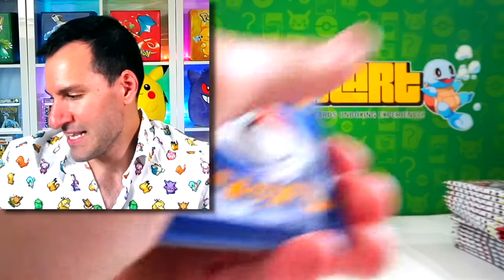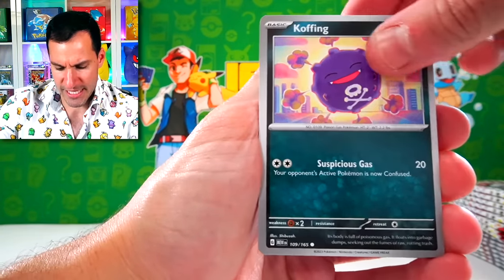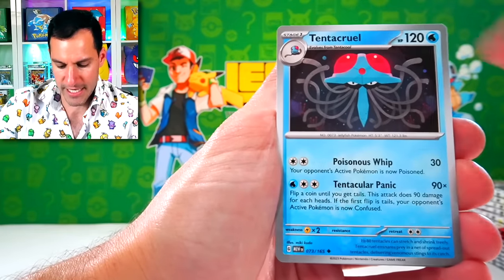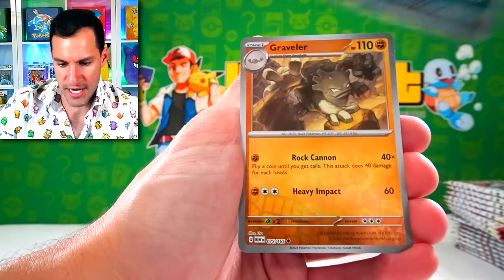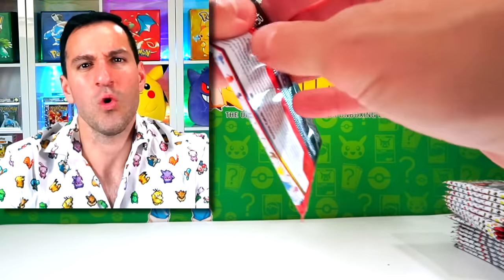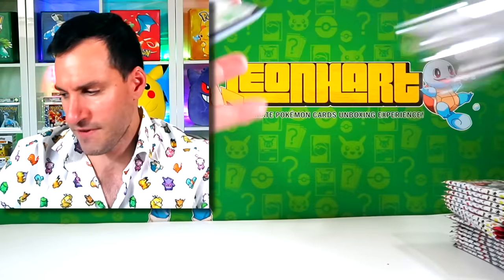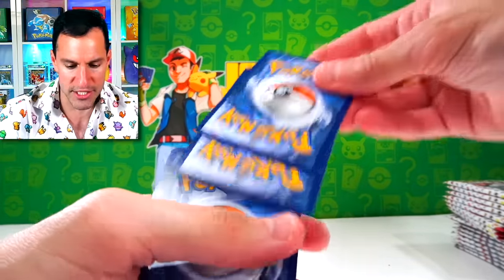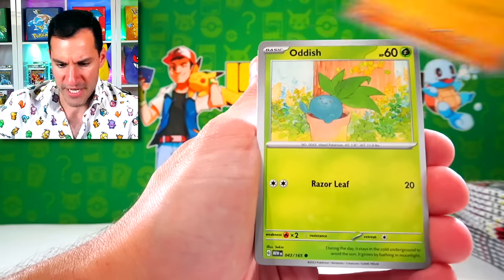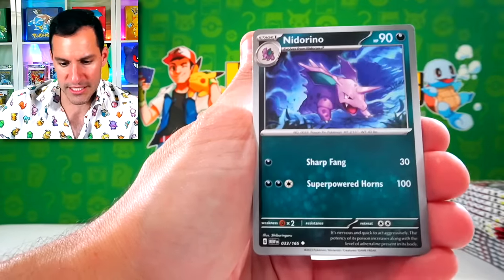But then again, I think they kind of botched Shining Fates, because it was supposed to be the next Hidden Fates. Too many new Pokemon were in it. And again, I know you want to promote your new Pokemon and stuff. It just didn't feel the same. It didn't have the same quality feeling to it. I'm talking Shining Fates compared to Hidden Fates. Hidden Fates, even now, you want to open that up, because there's just so many incredible cards that you want to pull, not just that shiny Charizard.